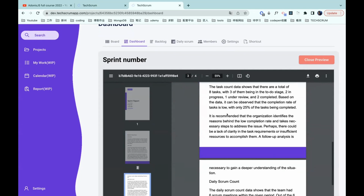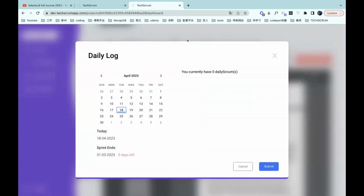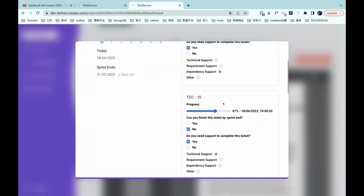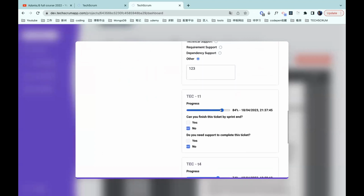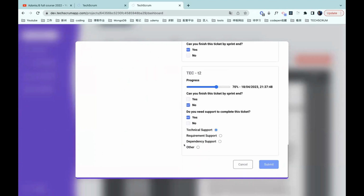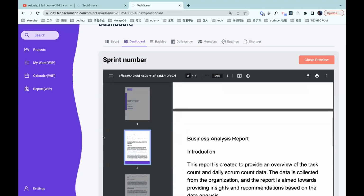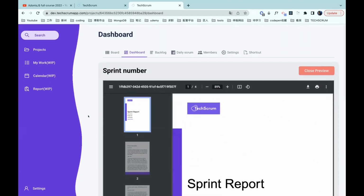These are all developed by one of our developers, Jason. And he also got the daily Scrum section ready. In this section, we can update the progress for each of the tasks. And once we have them all updated, we can submit. And these changes will all be reflected in our PDF and the diagrams. So that's all for our demo. I will pass back to Hannah.